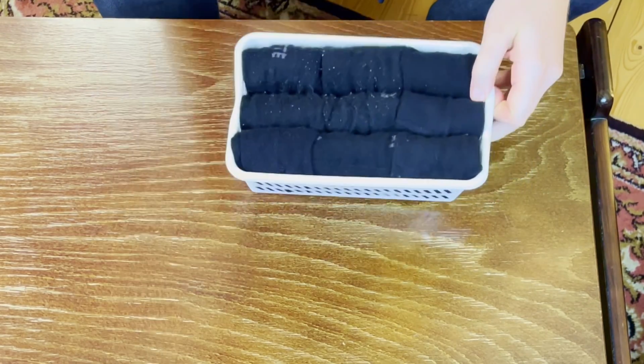So this one is actually full, but that's besides the point there. Now you can do this for all types of underwear as well.